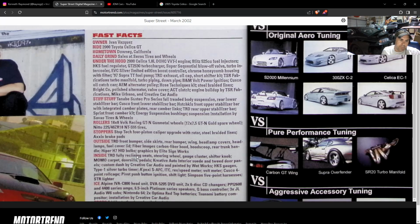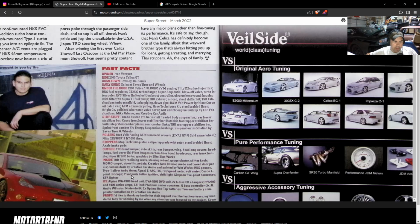It's got TRD fully reclining seat, steering wheel. I believe it has a TRD steering wheel. That's what it means. Gauge cluster, shifter knob, Momo carpet. I didn't know Momo made carpets. Door sills, pedals, suede and tweed door panels. I was never a big fan of suede. I mean, it feels great, but I just never thought about putting that in my car. It was like nonexistent at all.